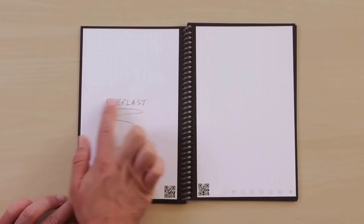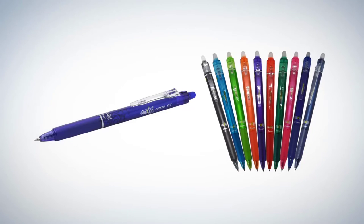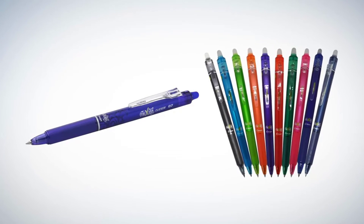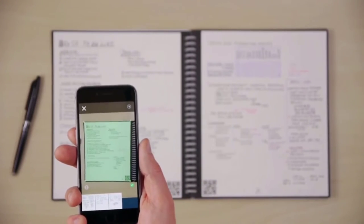It's important to use Frixion pens because they use an erasable ink that cleans off the page completely. Just use the eraser for quick edits. When you have written on the Everlast, you can then capture images of the pages quickly with the Rocketbook app.